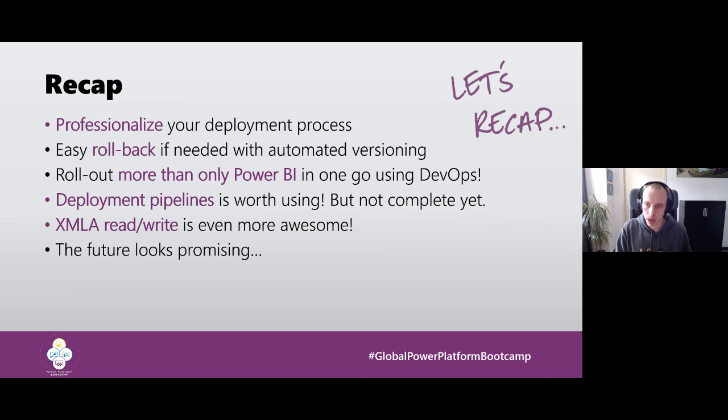The deployment pipelines in Power BI is definitely worth using, but it's not complete yet. I think personally, I still prefer to go for Azure DevOps, but as soon as data flow support is there, I will probably go for deployment pipelines. The XML read and write functionality that deployment pipelines is using on the backend is super powerful and super awesome because then you can do the metadata deployment and the incremental deployment and only deploy your actual changes.